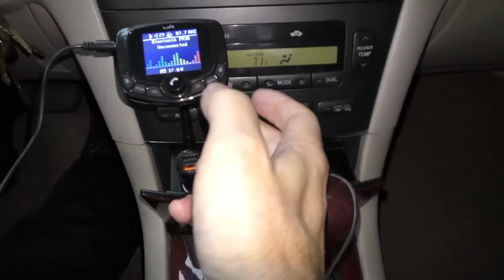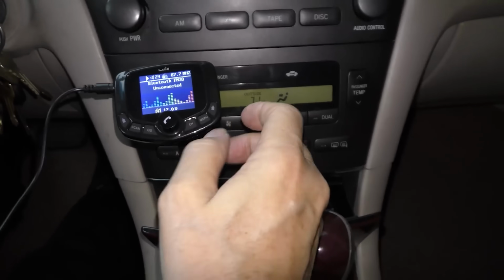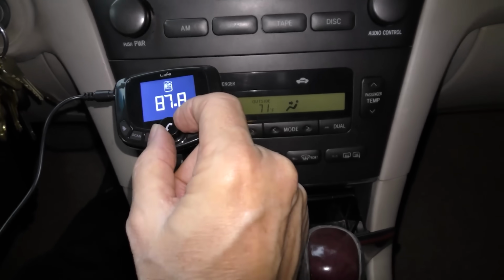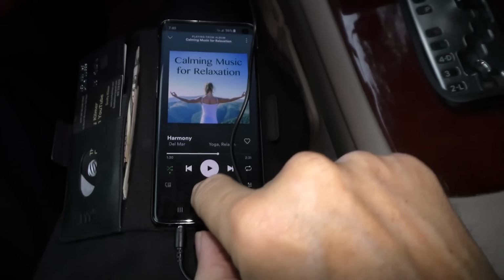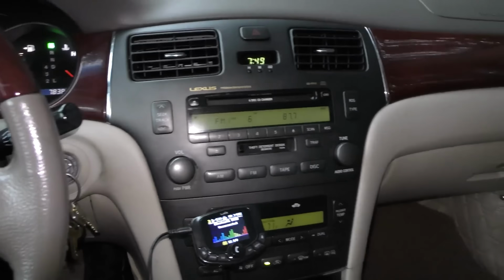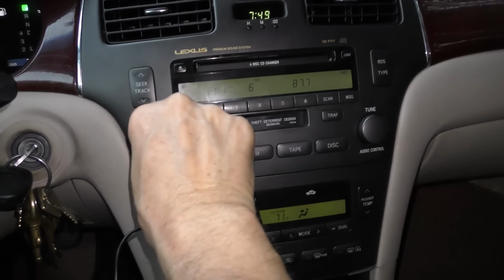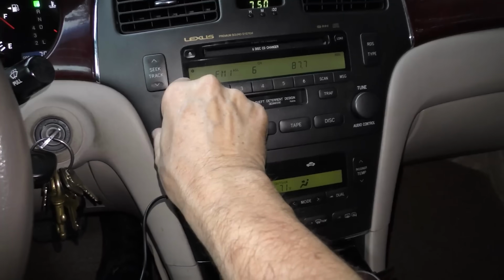Then what you do, you go to the unit itself and press channel. It's on 87.7 because I already set it. So let's say it's set on the wrong one. All you do is turn this knob until it's 87.7. Now it matches the radio. Now we'll turn on our Spotify. All the controls work as usual. You can turn the radio one up there, or you can use your phone volume, whatever you want. And it has fantastic sound.